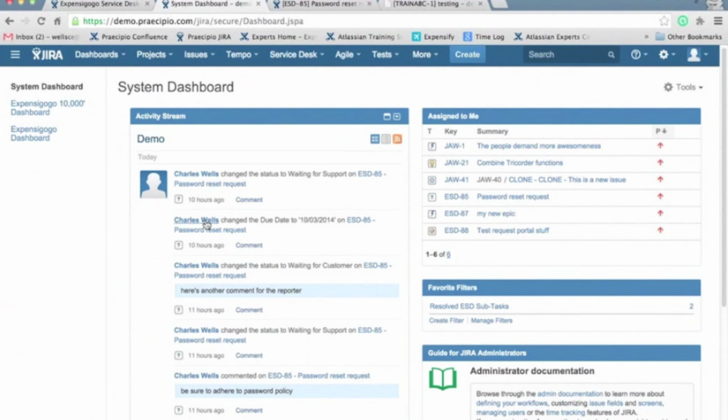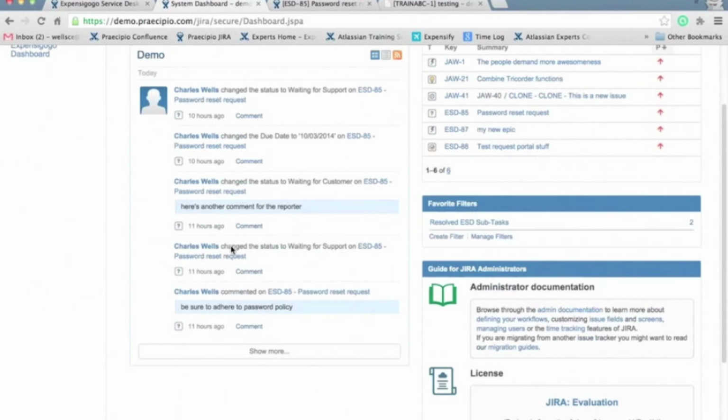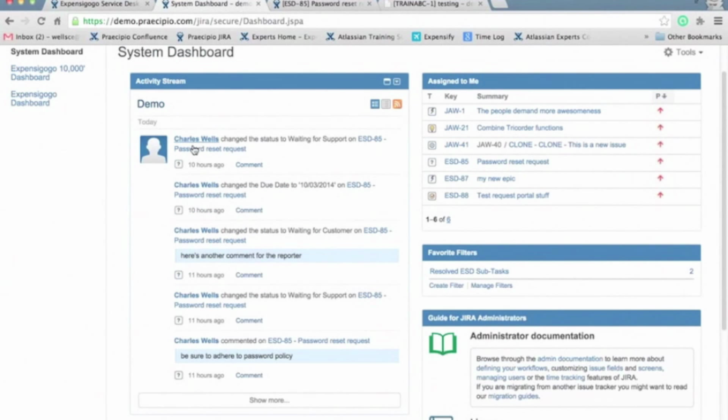Again, you can see all the activity stream that's been happening here within our demo instance. Activity stream is breaking things down by user and then project or application. We can include Confluence in our activity stream as well. You can see this gadget assigned to me, which lists those issues where I'm the assignee. I can quickly navigate to my favorite filters or my saved searches, as well as access JIRA's online documentation.